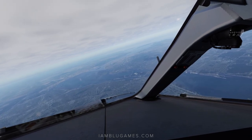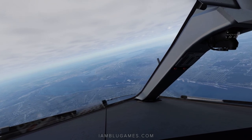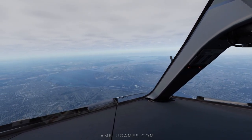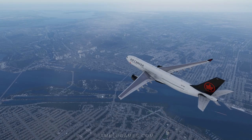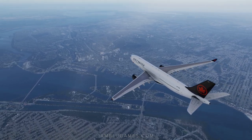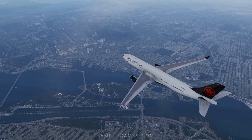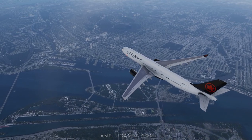We're almost there. The city of Montreal, Quebec, off our nose. Yeah, it's been a long flight, but we're almost there. You can see right down below us, downtown, the city, and the track itself off our wing. Sweet. The only thing we have to worry about now is the weather.